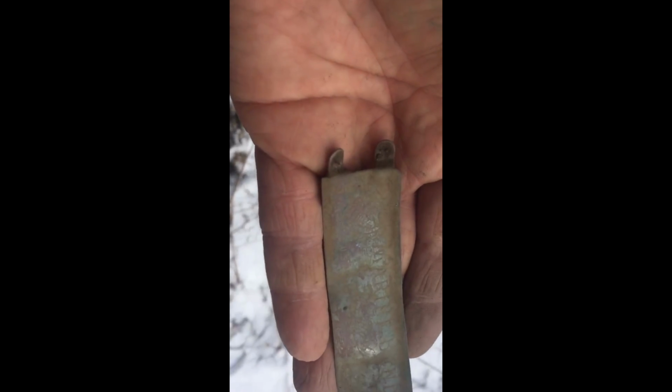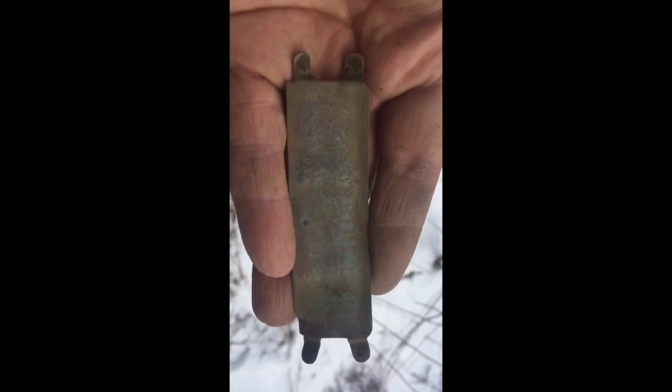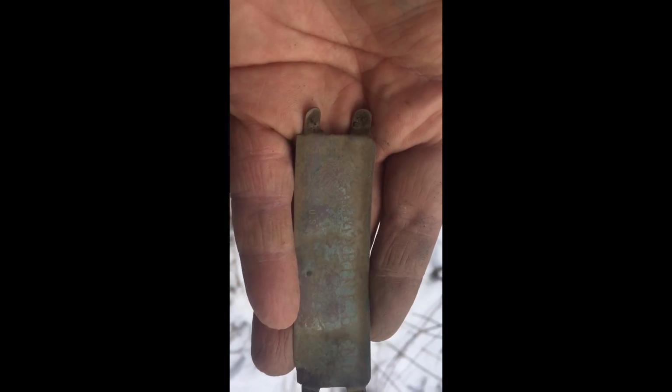Isn't that something? That's cool. I think actually there might be more of it in the hole, but that's a first for me. I've never actually found the top of a harmonica, just hundreds of harmonica reeds.